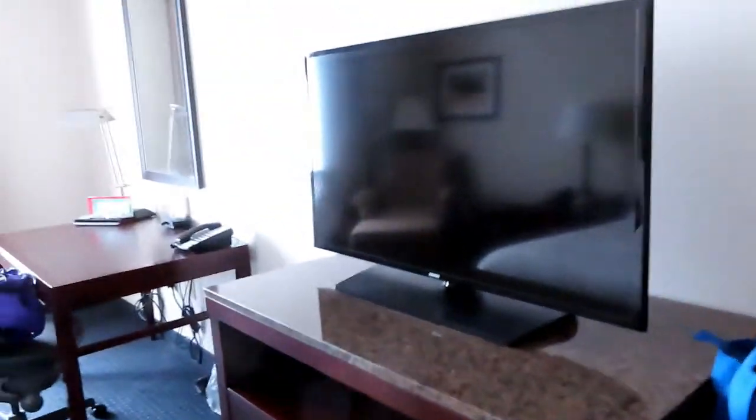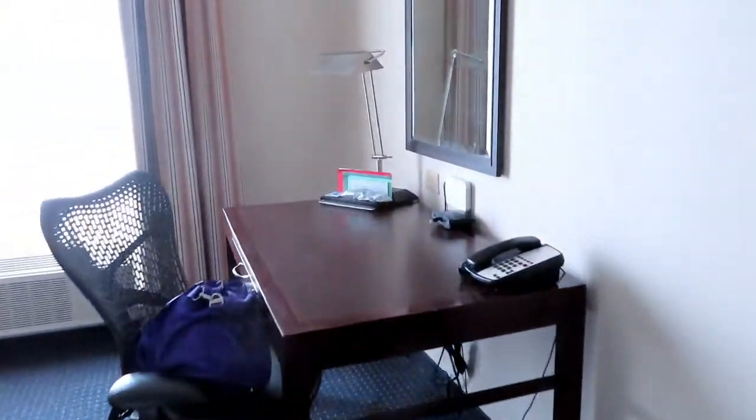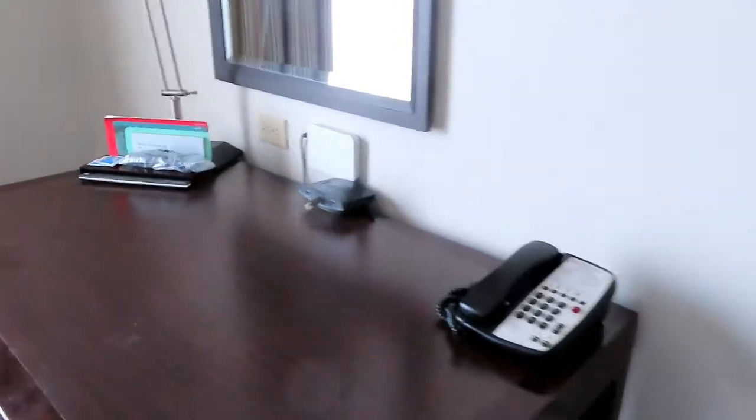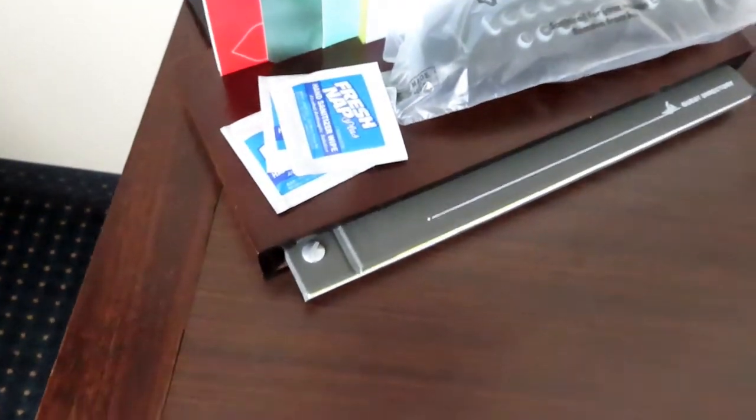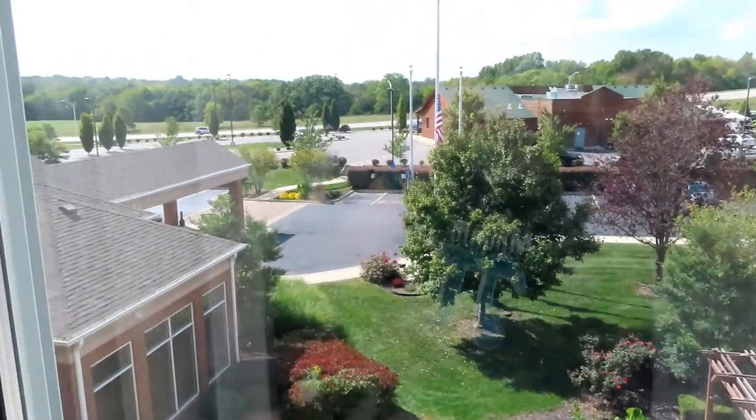And there's the TV. And what I noticed was, when you go over here, the remote is bagged up for safety. And then there's even some hand wipes there. And then here is out the window a view of the parking lot.